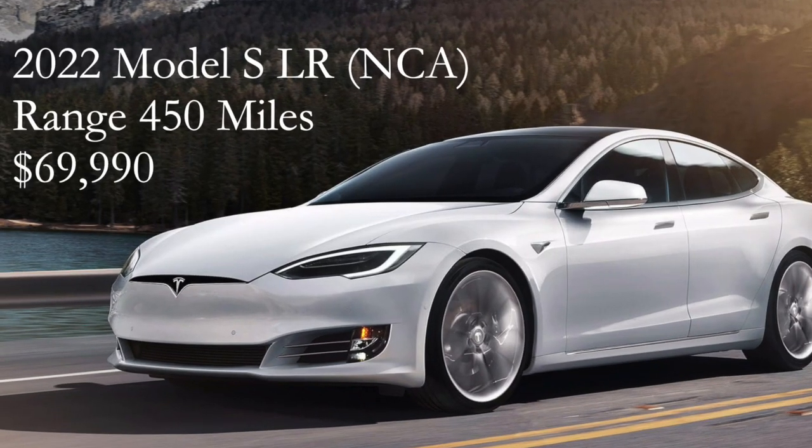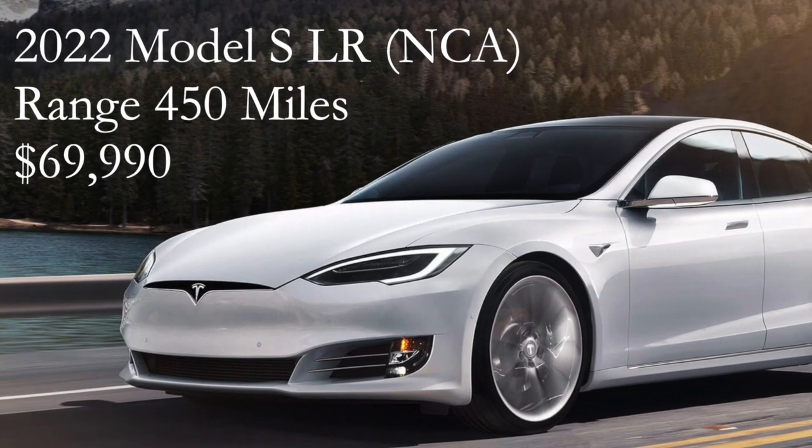This is blowing people away. And I think this is going to happen. Now consider the improved Model S long range with the improved nickel cobalt aluminum battery pack, and you're looking at a 450-mile range and a price under $70,000. Keep in mind that the current price is $75,000, so this is a drop of $5,000 in price and an increase of 50 miles in range.